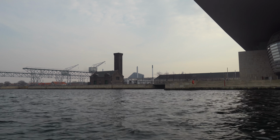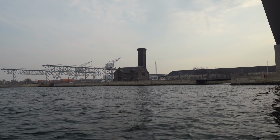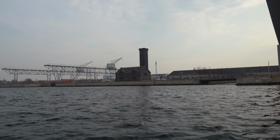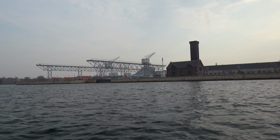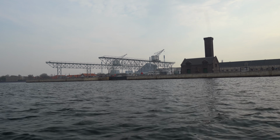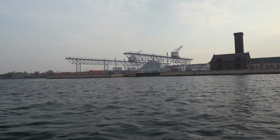It can burn 64 tons of trash per hour, but to do so it has to import trash from other European countries. There's even a chance to ski on top of it, and it is therefore known as the mountain of Copenhagen.